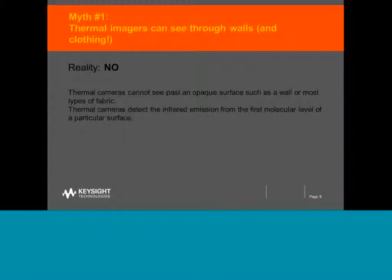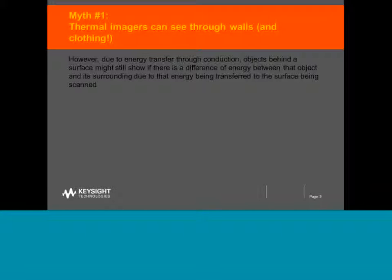Now this means that if you are scanning a particular object, what you are scanning is the infrared emission from the surface and not necessarily what is behind or below that surface. As such, when you scan a wall of a house, you are probably not going to see if there is anyone behind that wall. These surface energy levels can, however, be affected by the environment or even operational conditions, heat transfer processes, and material characteristics. However, when there is an object with a different energy level behind that surface being analyzed, that energy may transfer through conduction to that surface, and you might still see a difference at that portion of the surface.